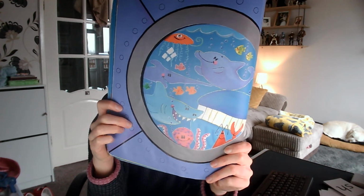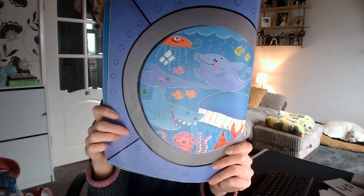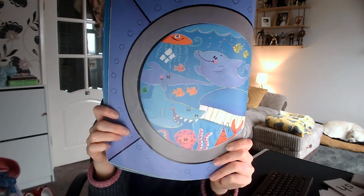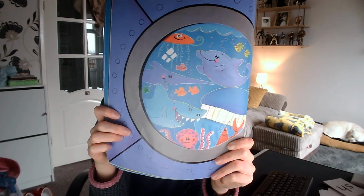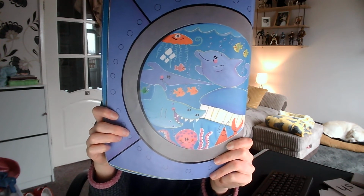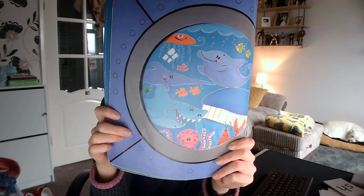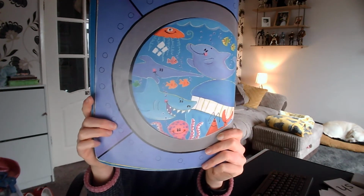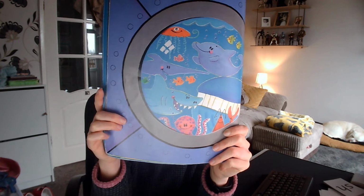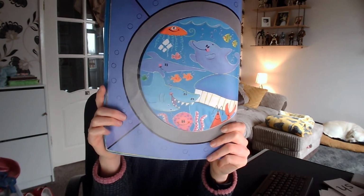Some of them might lick their lips and eat you in one bite, and some might want to swim around with you. The dolphin's very friendly, and the lobster is very fierce, but the shark is the most dangerous by far. Can you name the other friends we've made along the way? See if you can tell me who they are. So that's our challenge for today as well. You're going to see if you can remember any of the sea animals which we had in this story today.